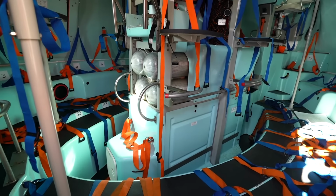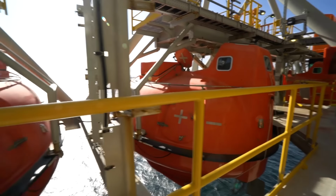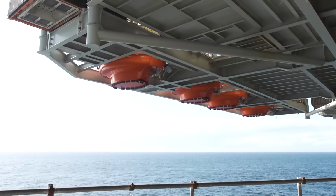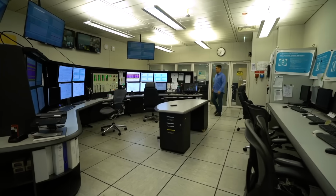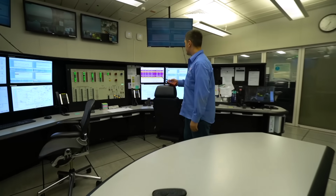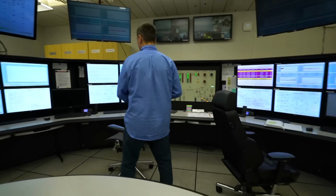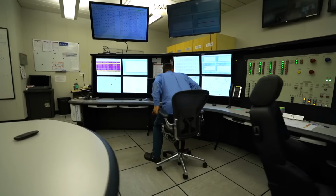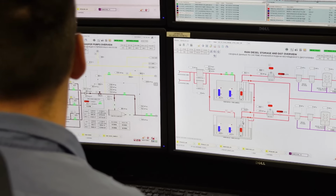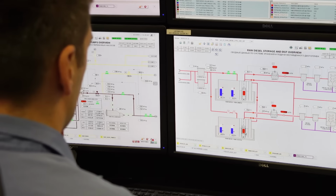Berkut's lifeboats have never been used, and the same goes for the emergency shutdown button in the central control room. It's never been pressed. All the main parameters of the station's operation are constantly flowing into this room. From the dozens of graphs and jumping columns on these monitors, the operator draws a conclusion about the condition of the station, just like a doctor draws a conclusion about the condition of a patient's health by looking at his cardiogram.